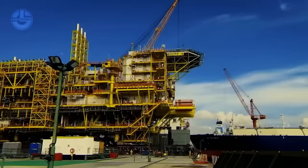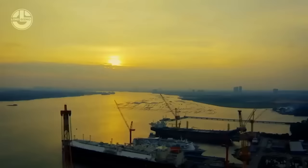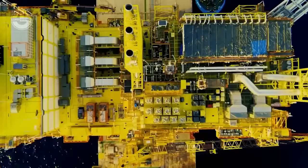measuring 217 meters long by 43 meters wide. It has a gross tonnage of 36,600 tons and a cargo capacity of 48,000 tons. It has four engines with a total of 18,400 horsepower and can reach a maximum speed of 14 knots.